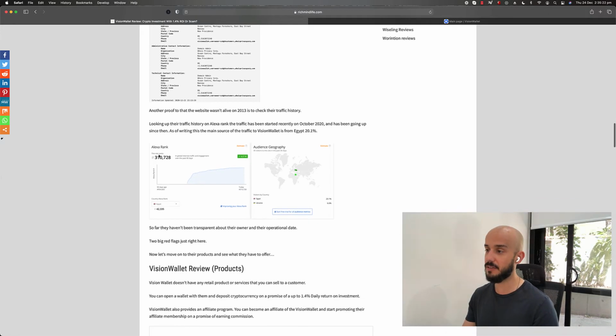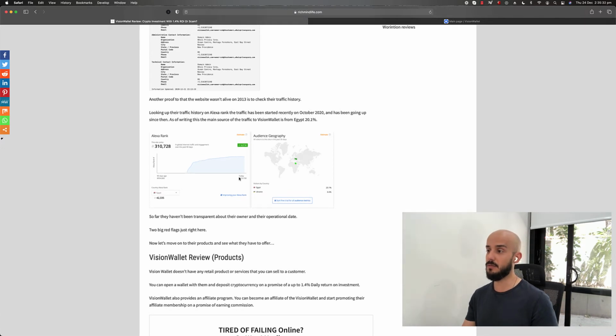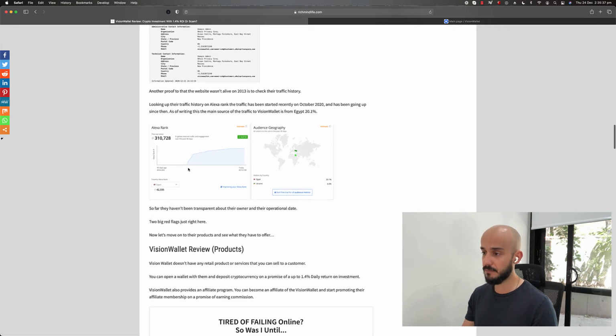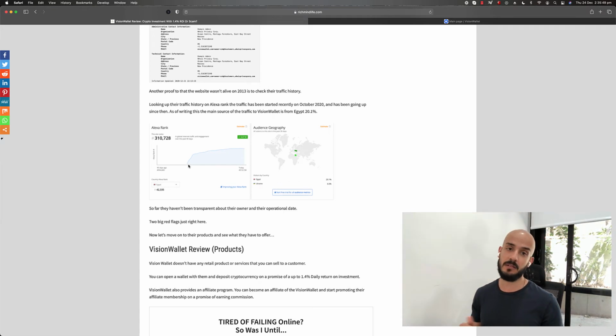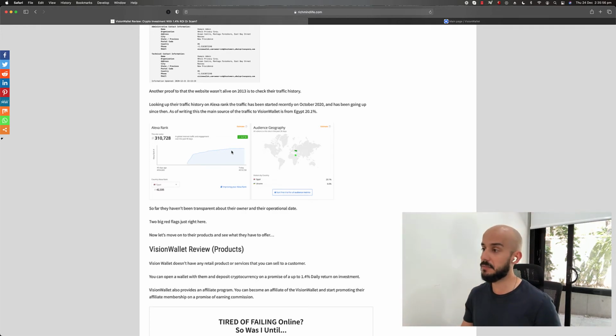You can check the traffic on Alexa Rank. As you can see, this is from 90 days ago till today, which is basically the time I was writing this blog post, fairly recently. And as you can see, it's less than 60 days since they started getting traffic, and this is basically the time they updated the website and went live with VisionWallet. So that's why I'm saying that 2013 is completely a lie.